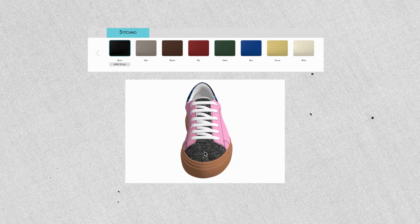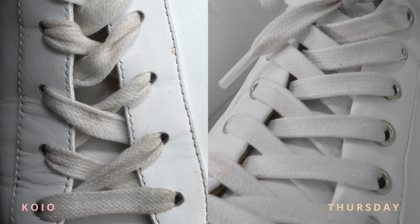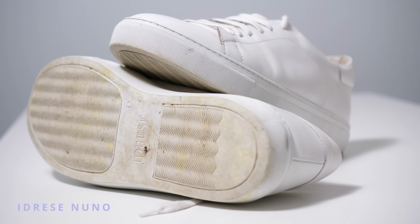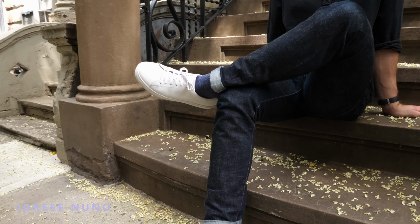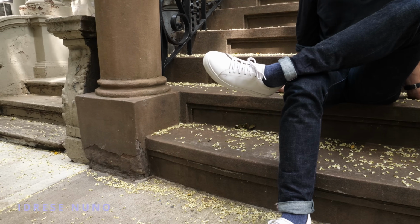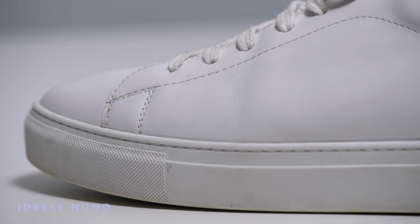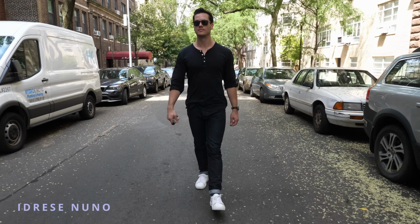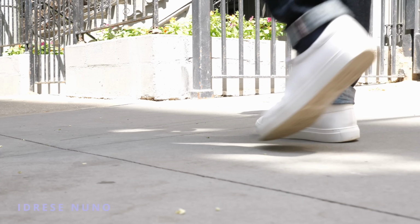And you even decide if you want the stitching to contrast, if you want blind eyelets like the Koios, or proper eyelets like the Thursdays. You can decide how thick the sole is gonna be. I had a pair of their Nuno sneakers. I did give them to a friend, but I did find it fascinating how the leather barely creased on those shoes, and they told me that's because they're made so fresh for you and they're not like drying out on a shelf somewhere for months on end.